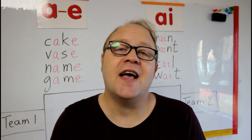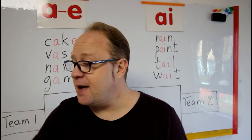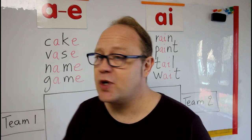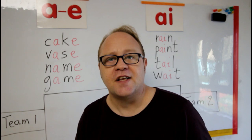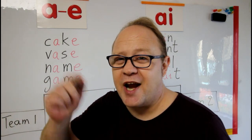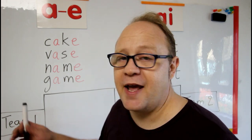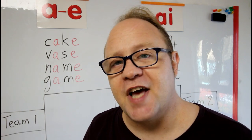So you divide your class into two teams. Each team will have a marker, and they pass the marker along while you play the music. When the music stops, you say one of the words from the different phonics. The kid who has the marker has to run to the board and write the word as quickly as possible. The first to finish writing the word is the winning team. You can play many times and add stars or points every time you play.